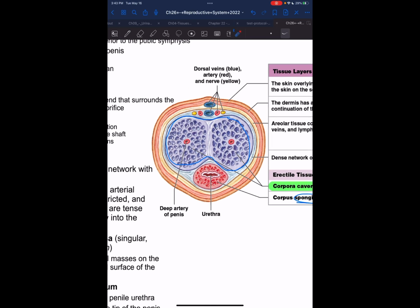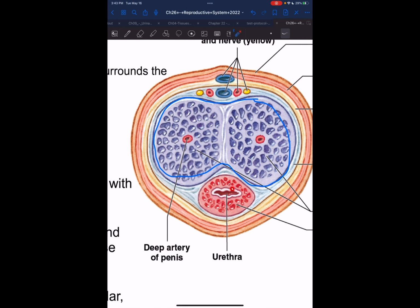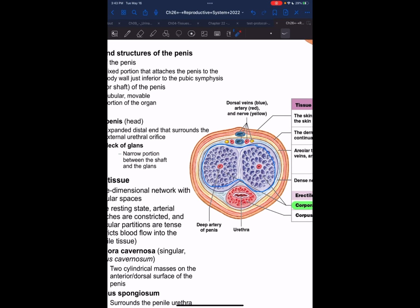This other segment, corpora spongiosum, is meant to be more protective. This is the urethra where urine and sperm will be traveling through. And so this layer is responsible for making sure that it doesn't seal shut, right? So that this pathway is open. So even if there's some downward pressure during the act of sexual reproduction, it still allows it to stay open so that sperm can make its way out.